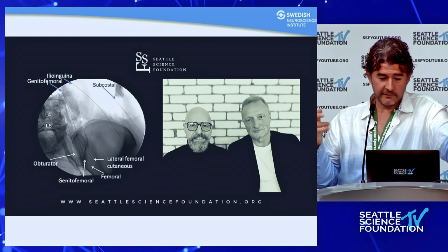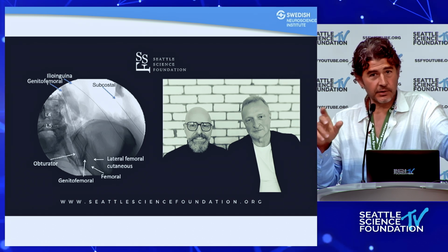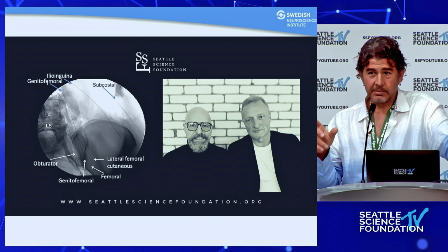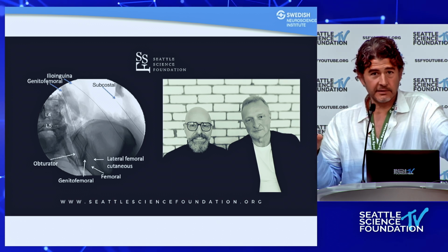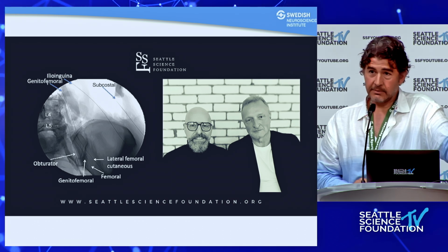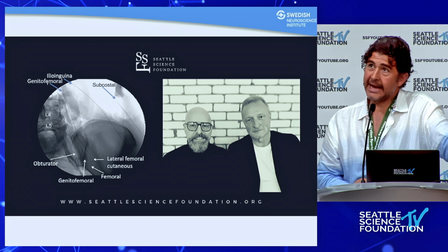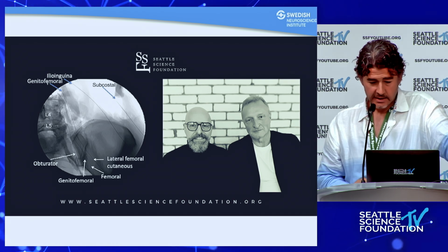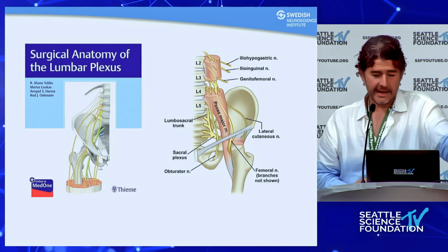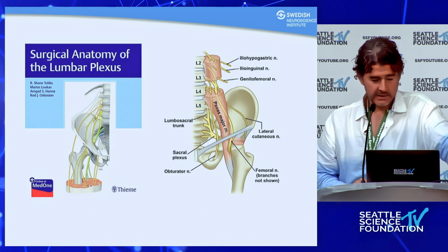And again, this is a picture of Jens and his cousin. They look similar, but they have some subtle differences. Jens has a little bit more hair than his cousin, but their lumbar plexus is going to be totally different. And the lumbar plexus in women, men, everybody's got different anatomy. And we spent the last 15 years, and finally we published this book on the surgical anatomy of the lumbar plexus. And again, it's through all these courses, all these cadavers that we did.